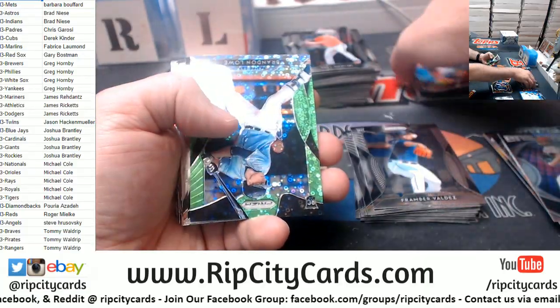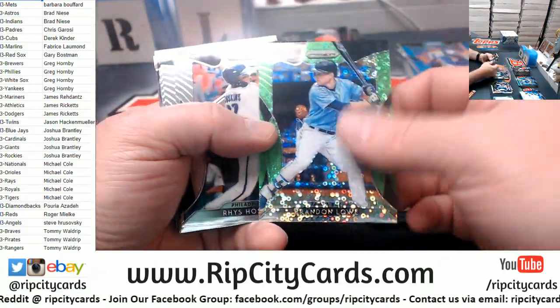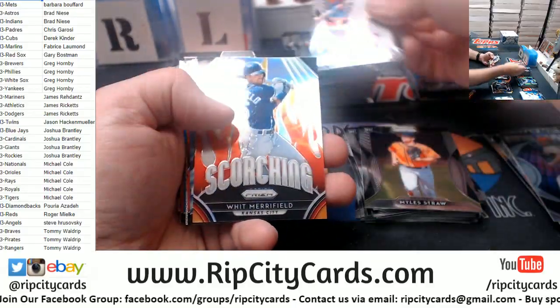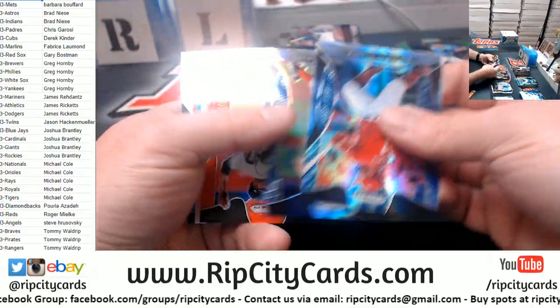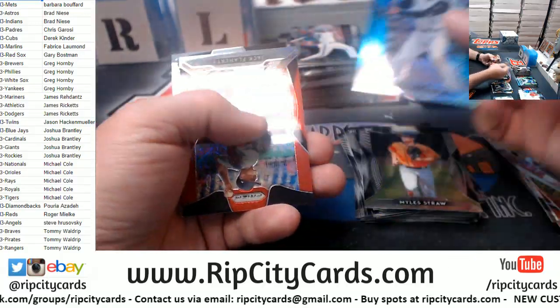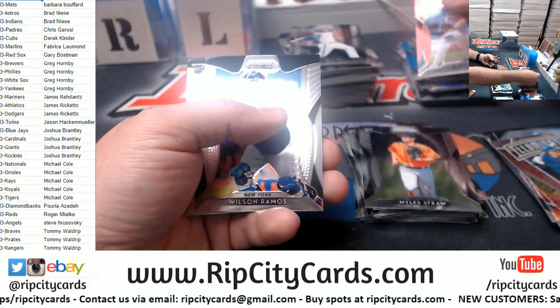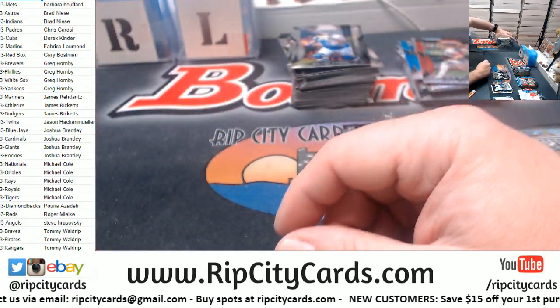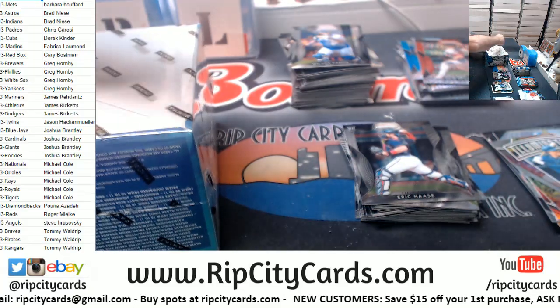A Wilson Ramos to $3.99. A Brandon Lowe to $1.99. Barry Larkin to $3.99, a Flaherty to $2.99, and here's the Kikuchi.